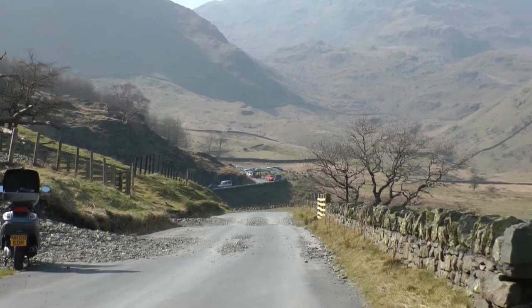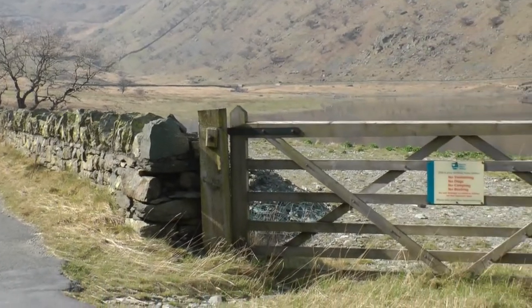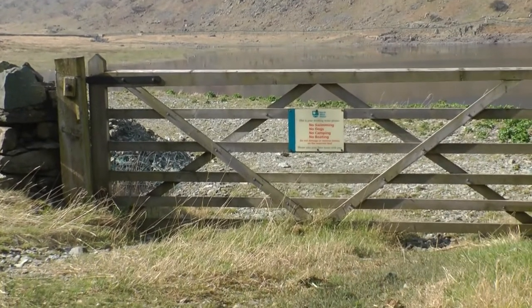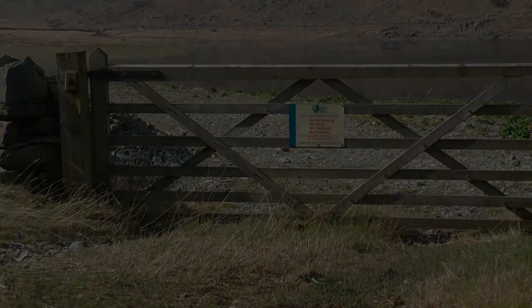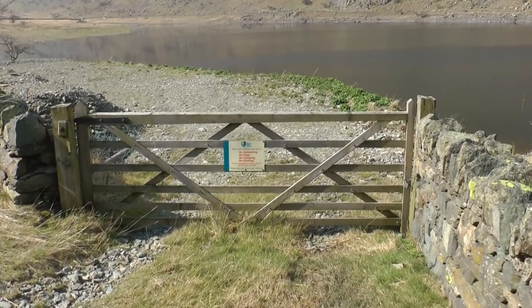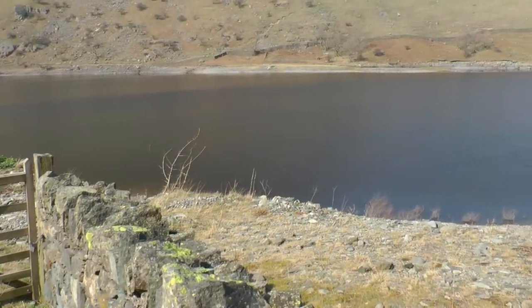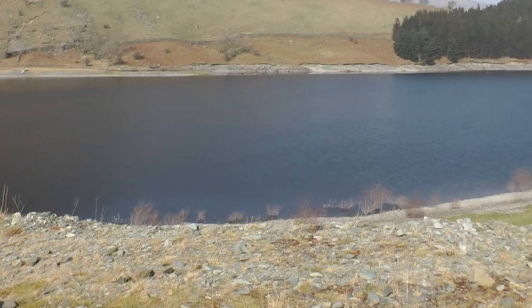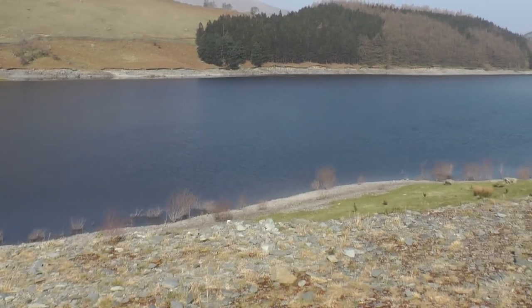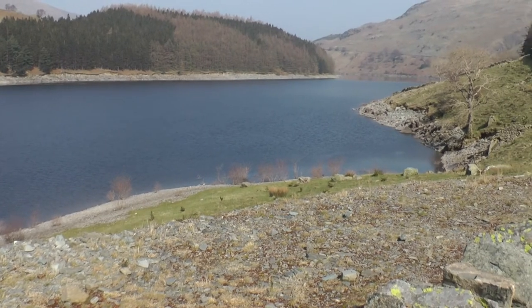Haweswater Reservoir catchment area supplies Manchester with its water. However, the reservoir is no longer able to maintain that supply on its own. So this led to the construction of a large underground pipe running from Haweswater to Haweswater in 1971. Earlier than this, Thirlmere Dam had also been created with the same purpose in mind, to transmit water to Manchester.